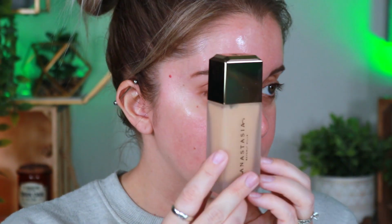Like, I feel like this is going to be too light. I don't know. I just don't like that it has a golden undertone. Why couldn't it just be 2N, light with a neutral undertone? Why does it have to have golden? But this is the packaging. It looks beautiful. Like, the packaging looks fantastic, right? But I'm curious to see how this would actually look on the face.